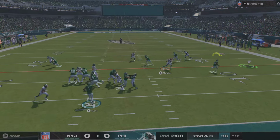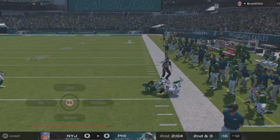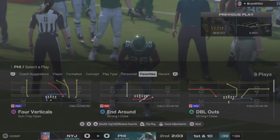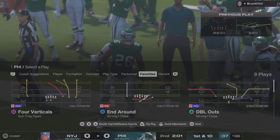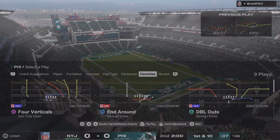They'll set up a throw. He dumps it off to Barkley. And way up past the 35 before he's taken down. The catch and run, good for 24 yards. 2nd quarter, 2 minutes to go. Tie ball game.